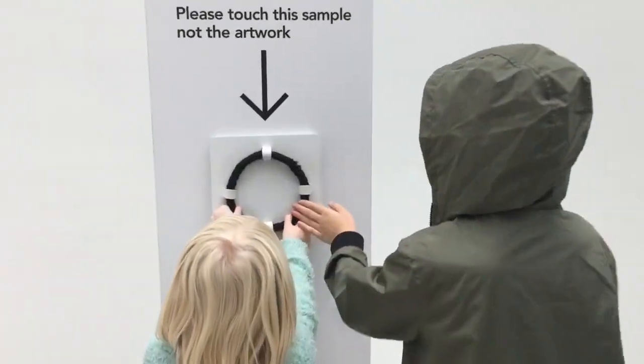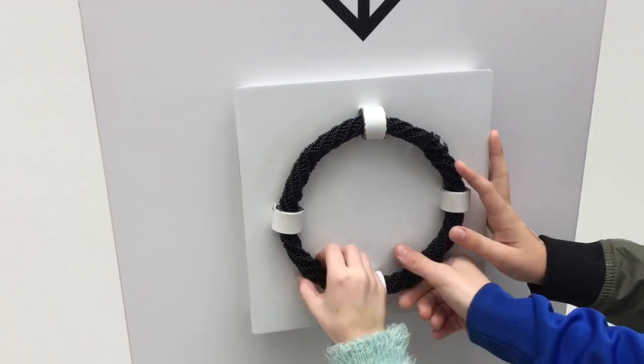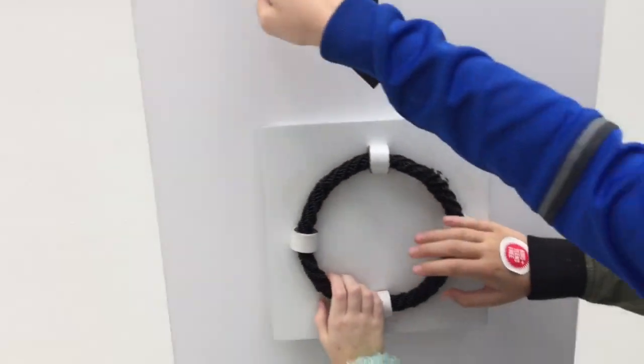It says it everywhere. This is the sample, don't you touch. Ben just got beeped because he tried to touch. Yeah, it says please touch the sample, not the artwork. Yes.